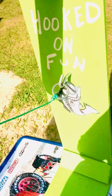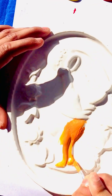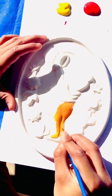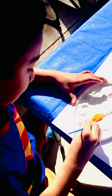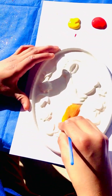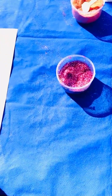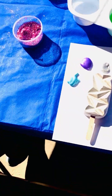Oh, kitty poopy. Yes, we chose this one. So Arvin is going to paint it and make it as beautiful as he can so we can put it at home. Just, we need the paint. There's glitter and everything, guys.